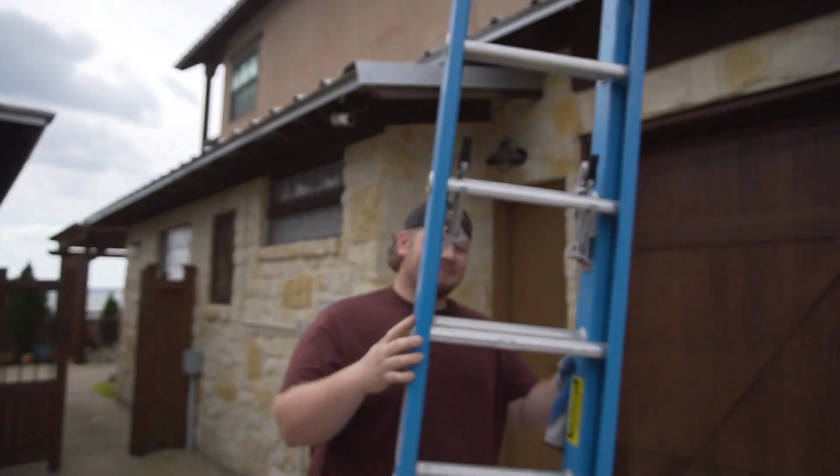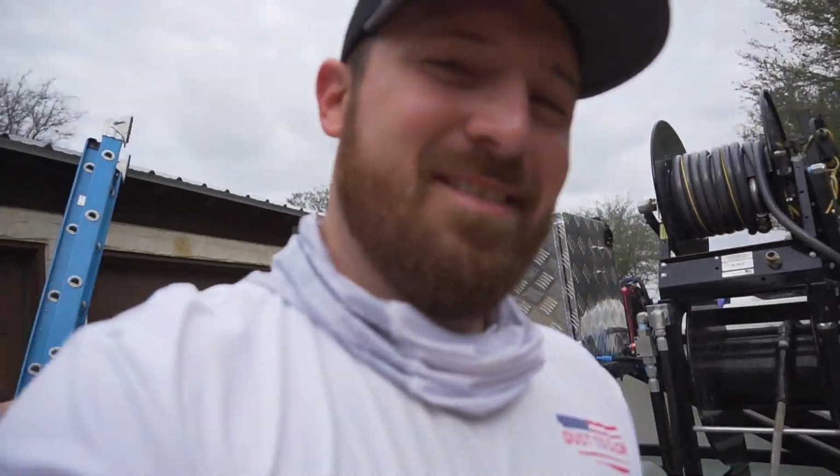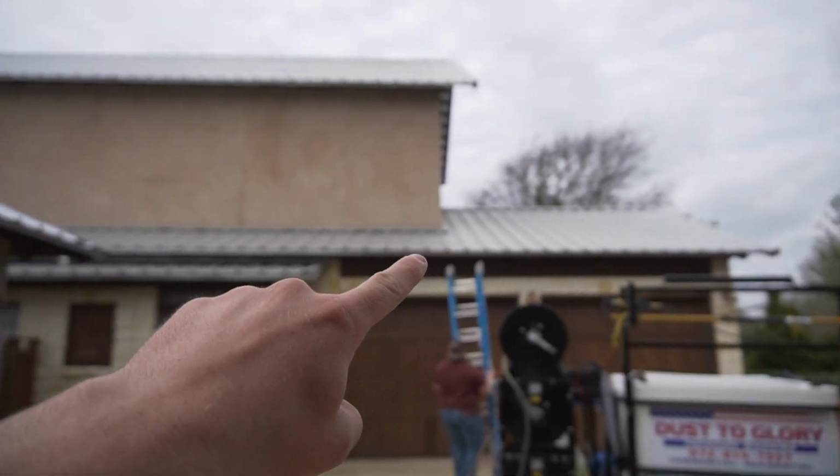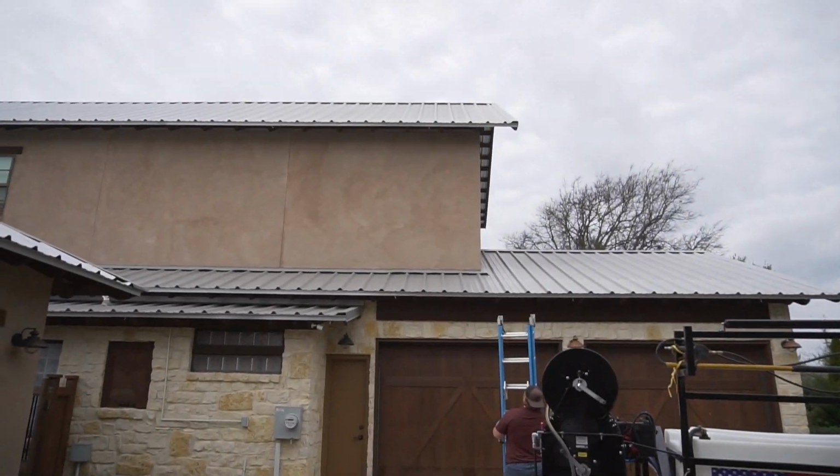We're doing a roof. Beautiful property. It's hard to see from right here, but I'll take you around so you can kind of see what we're gonna do. So we're doing this lower part of the roof right here. We're not doing the upper part, so that's nice. And take you to the front.